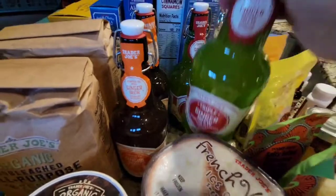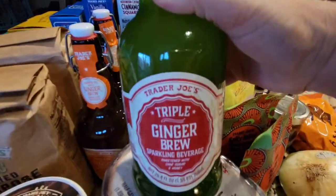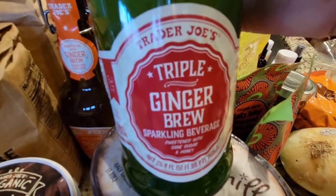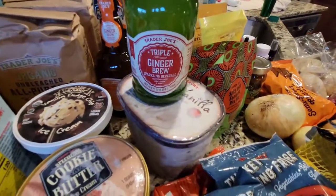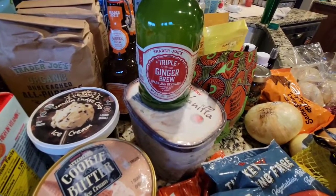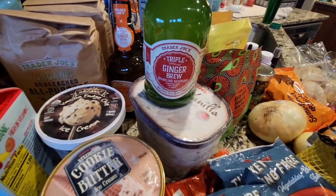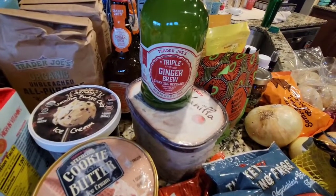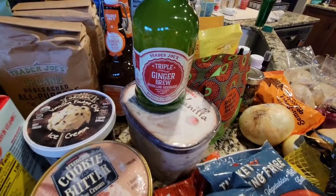And then this is seasonal. So this is ginger beer. This is triple ginger brew. So we like going to Bonefish Grill sometimes. And they have a Moscow Mule that has like crystallized ginger in it. And I love their Moscow Mule. Not everyone makes a good Moscow Mule. I mean, personally, I'm a Cabernet fan. But when I don't feel like having wine, I go for the Moscow Mule.